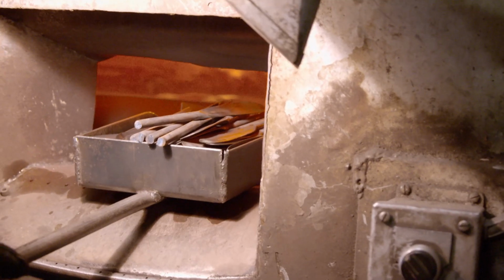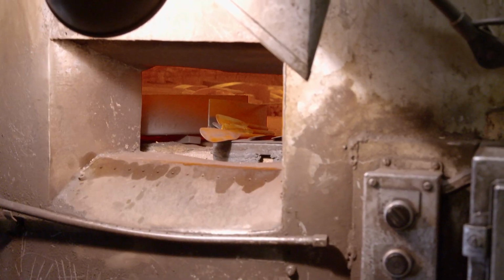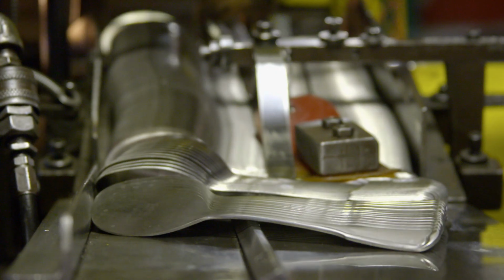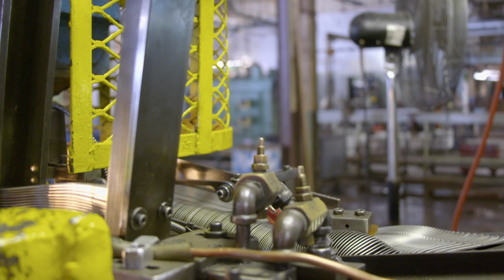Next, the pieces are put into an annealing furnace, which softens up the metal to enable further stamping and shaping. The furnace heats the metal to a temperature of 1,900 Fahrenheit, that's 1,000 degrees Celsius. Forks and spoons are now put through a coining press, where the patterns are stamped into the handles. They are then fed into another coining press, where the bowl of the spoon or the prongs of the fork are bent into the proper shape for use. We bend the bowl or the fork tines. It's basically the piece looks just like a fork or spoon that you would use, except it's not polished.